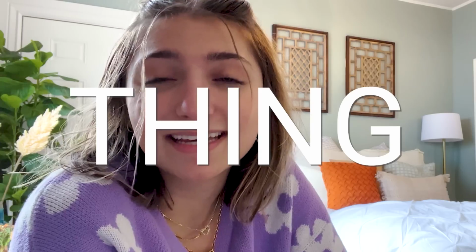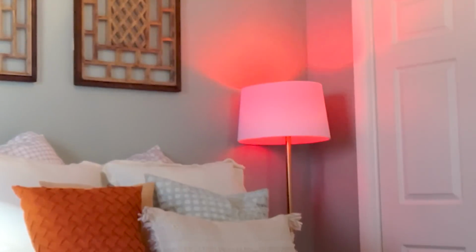In that corner back there, we have the lamp. I got that lamp from Target when I first moved to college. It was in my first dorm reveal thing. The light bulb inside of it is actually like a colored light bulb, which is really fun. I'll show you. Hold on, look. Okay, see, so it glows different colors. Right now, it's glowing based on rhythm.